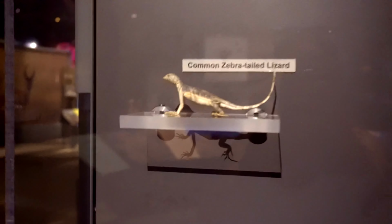Oh, a slop. Oh, God. How sweet is that thing?